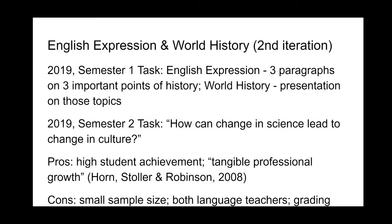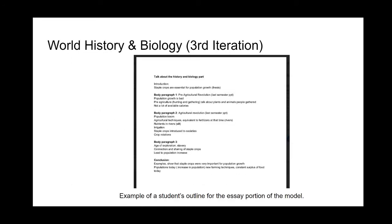We resolved to continue the collaboration between history and English while also looking for opportunities to collaborate on other projects with teachers of other subjects, which Ed is going to explain a little more about.